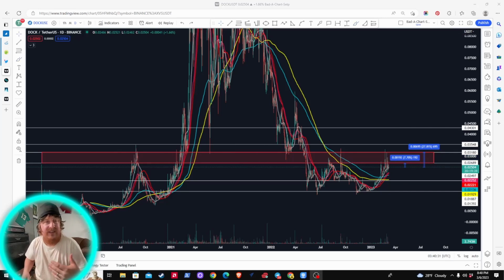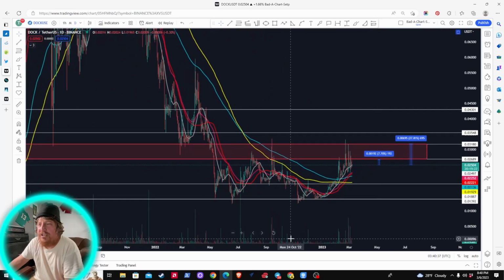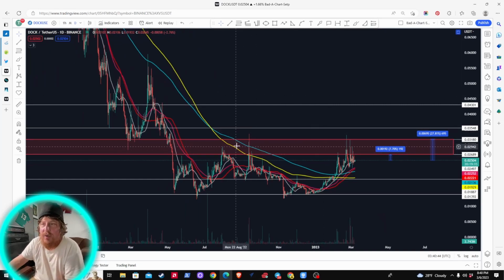So while it may not be the greatest looking chart setup, it does have potential, and at the end of the day, that's really all we're looking for. We're still ultimately in a bear market. Whether Bitcoin breaks to the upside or not, there's only so much these coins can really do until we get more retail hype in the market.